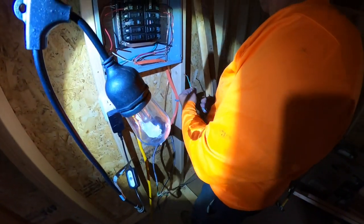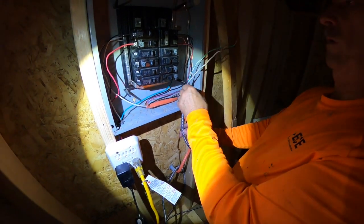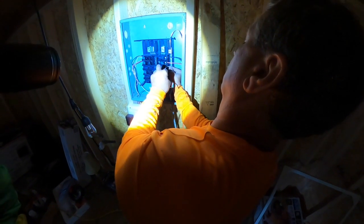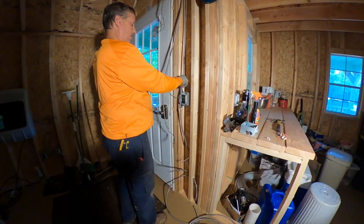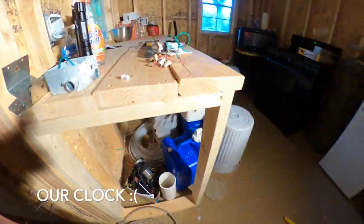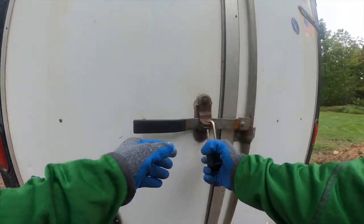That's the one that doesn't have a lot of slack. Why would it be down there? I guess. All right, time to do insulation.